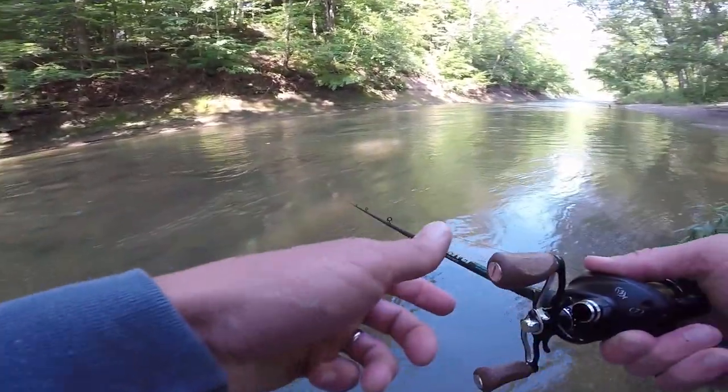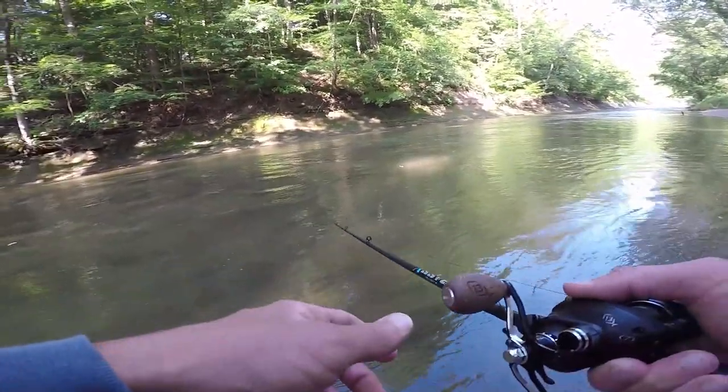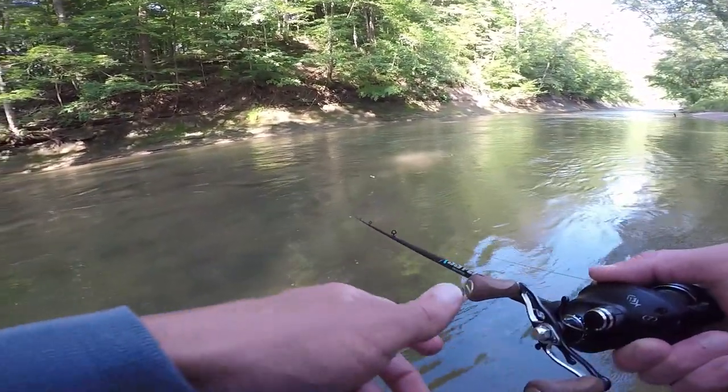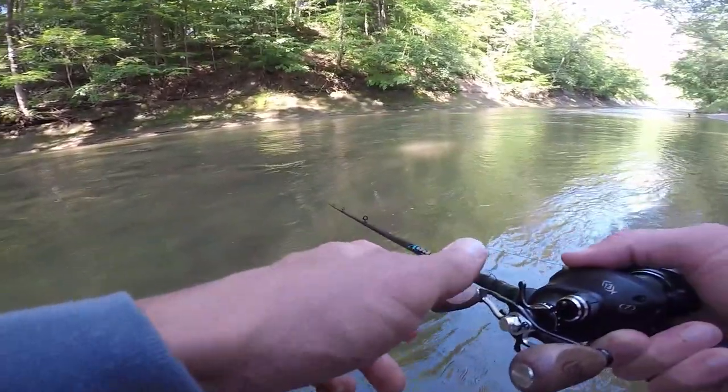I'm in that same spot. I have a feeling that there's, I caught one, got off, caught another one, got off. They were both pretty good size. I just caught that little bitty guy and got him in, but I still have a feeling that there's more in here.